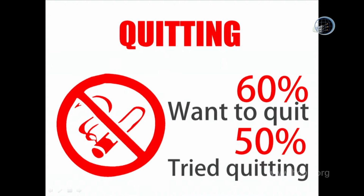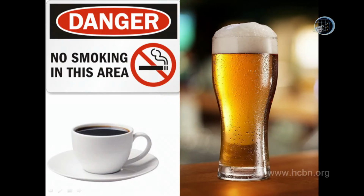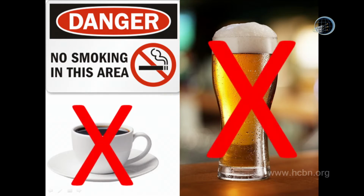Of those who smoke, they say 60% actually wanted to quit, or half of them tried quitting. And so tonight, if you have a friend or somebody that you know who wants to quit smoking, here are some tips that I could share. Number one, they should go to places that are no smoking areas. They should go to places where smoking is not allowed, and they should avoid these things because they would remind them of smoking.